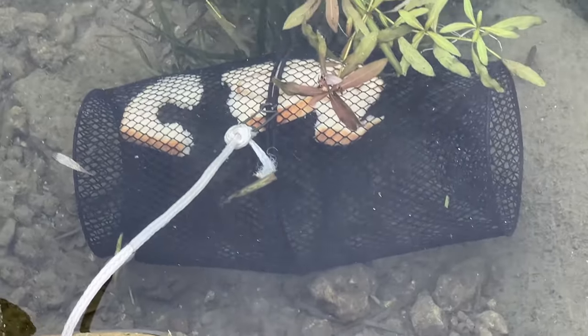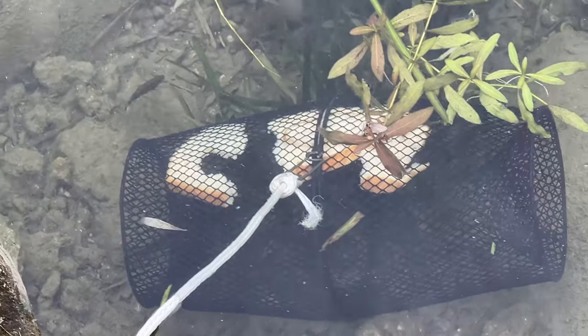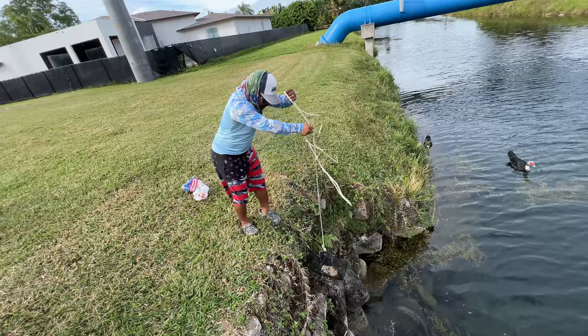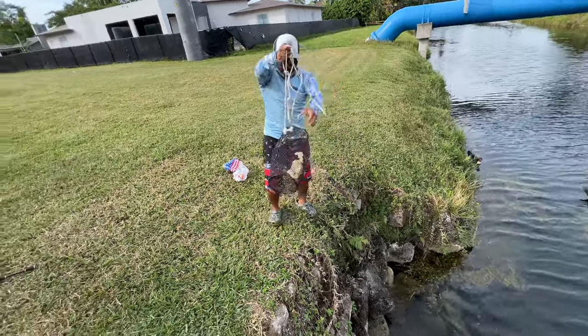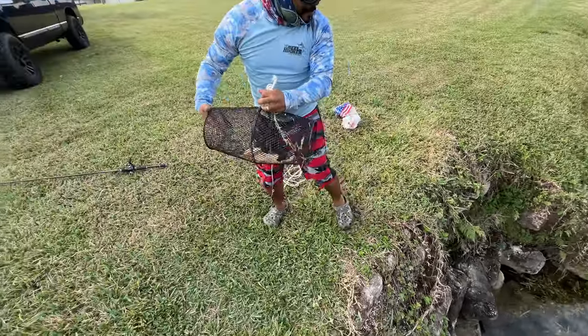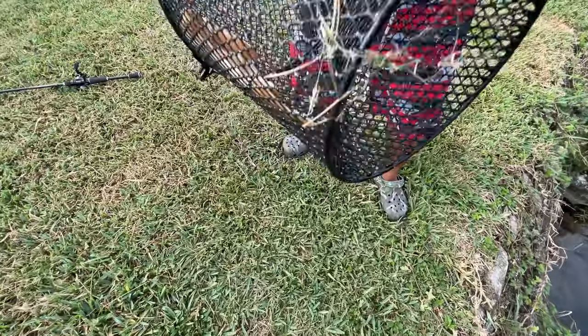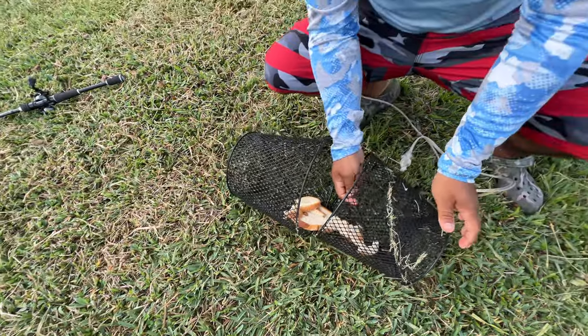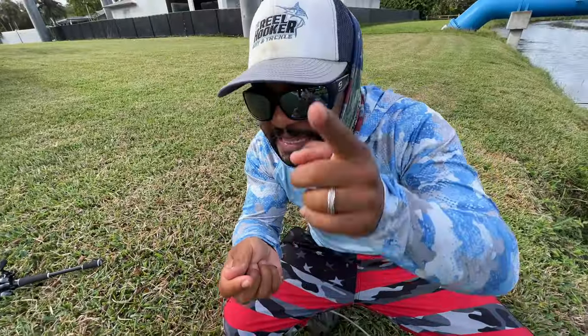They're coming out. There's another one. We're gonna give this a few minutes. Let them go in. Oh, look. Already got one. You already got two. Oh, snap. Well, that's a pretty one too. This could be thumbnail. How to catch bait in South Florida.